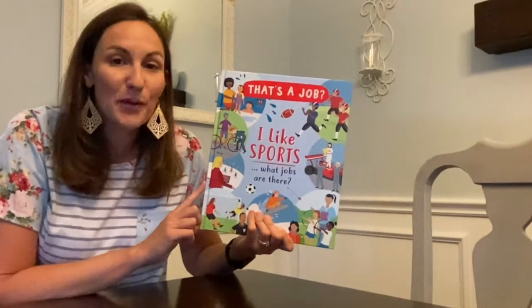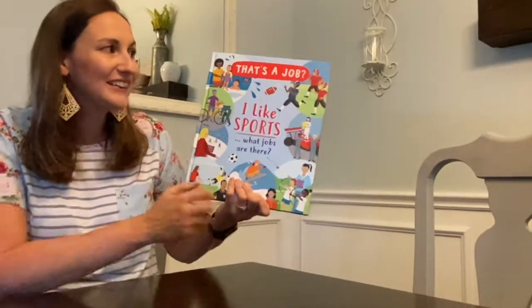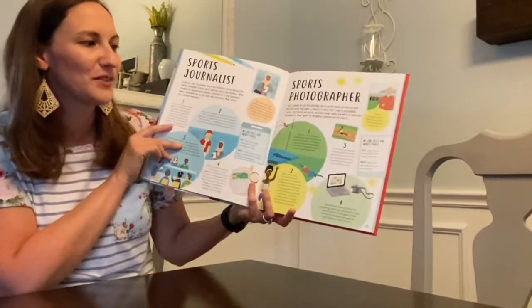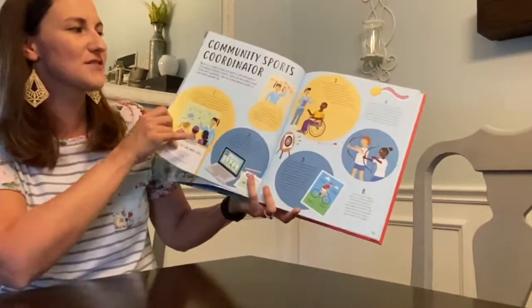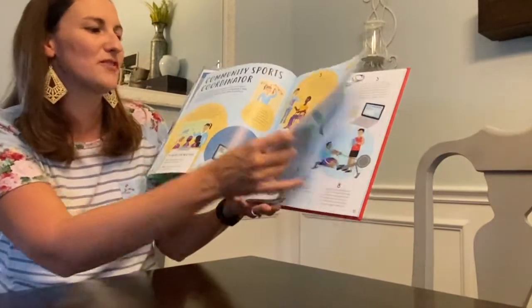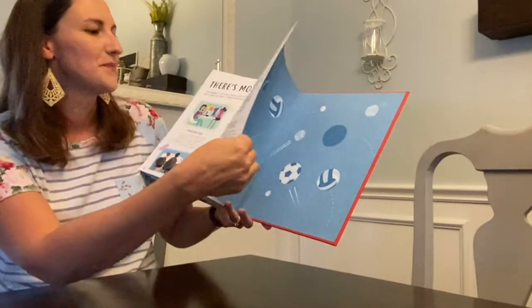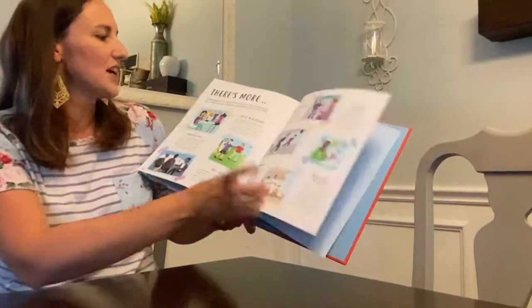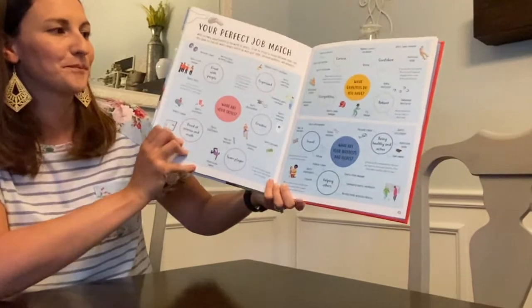Just like our animal professions book that came out, now we have a sports professions book. I like sports. That's a job. This is going to tell you all kinds of detailed information about different career paths that you might choose if you are a sports fan. It's going to go day in the life of all of these different professions. And at the end, you can take a little quiz based on your personality and your characteristics that you believe are true about yourself. And it will tell you what job you might think about in the sports field.